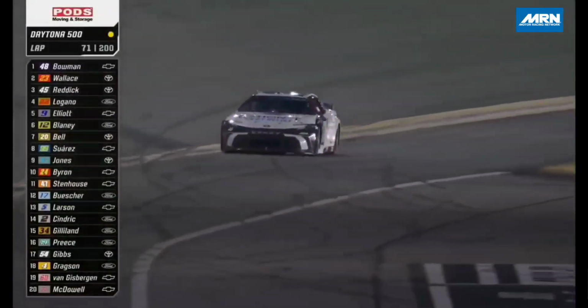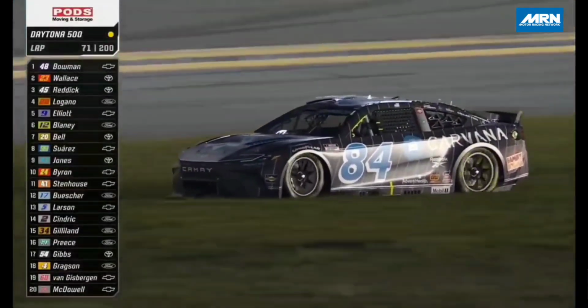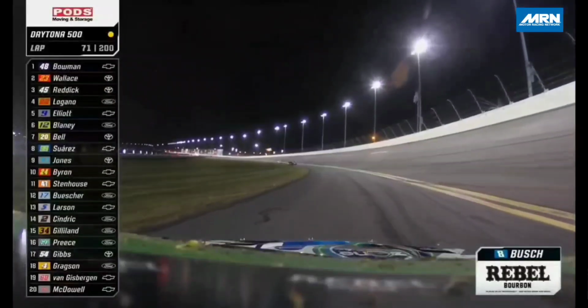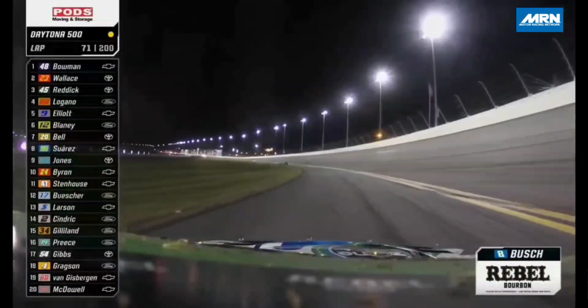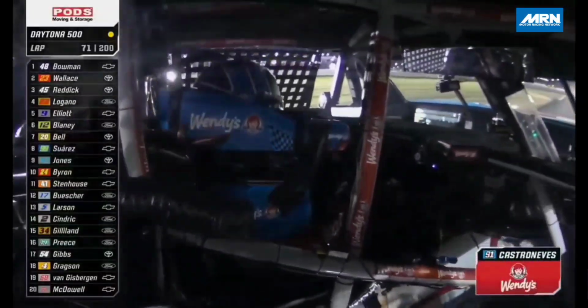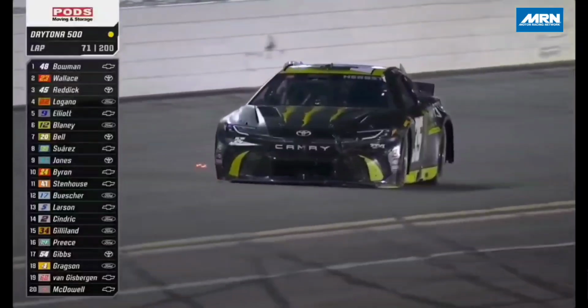Denny Hamlin comes limping by on the apron. It looks like he's dodged a bullet for the second time. Riley Herbst has got some damage on the right front corner as well. Caution on the speedway. The third one of the Daytona 500, Kyle Busch with damage as well. Everybody coming up through the gearbox, Dave, and it looked like all heck broke loose from mid-pack on back.